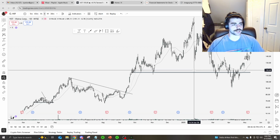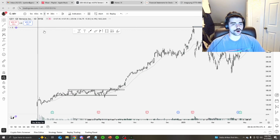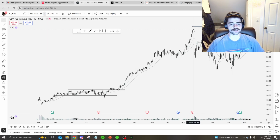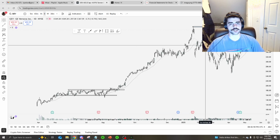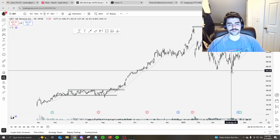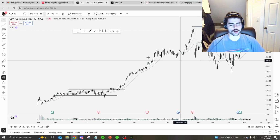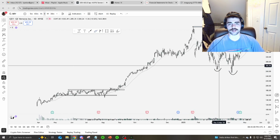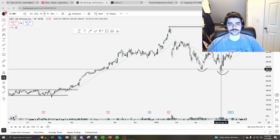Stocks like VST, GEV, they all got beaten down much earlier than SPY. They put in their highs in January, whereas SPY put in its highs in February. So they already got beaten down. Then they get beaten down again with the broad market, which puts them at tremendous value, and they're not impacted by anything that was selling off the market to begin with.